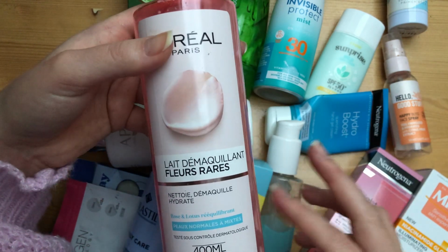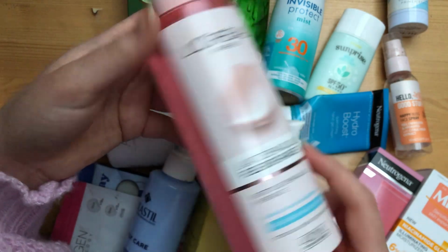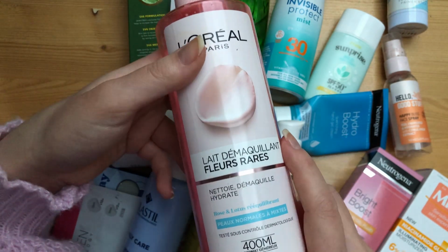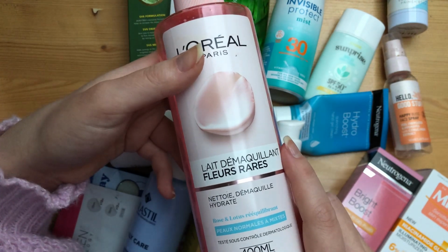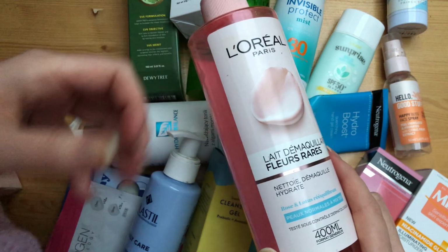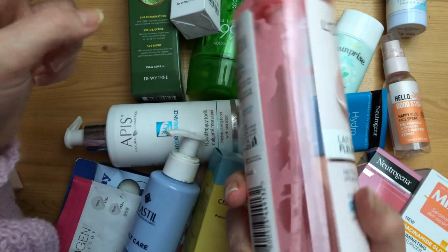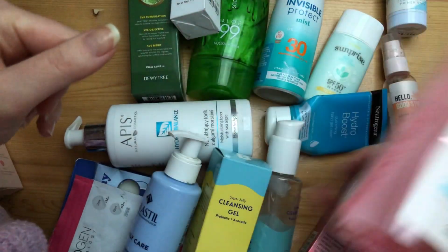So this one has some kind of fragrance. I wouldn't recommend it if you have sensitive skin. And it cleans your face, but it's not anything special. I feel like the other cleansers actually leave my face super nice and just really nice to touch. So this one's not bad, it's kind of okay.